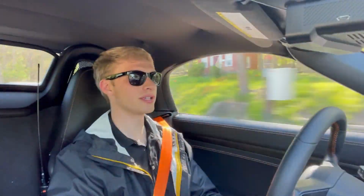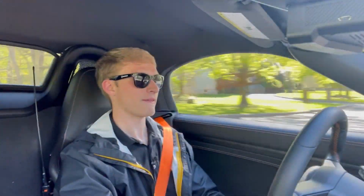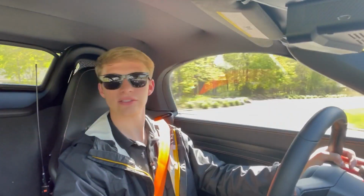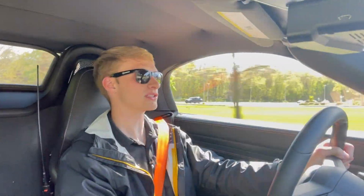Do a little pull here. Nothing too crazy. I got people in front of me, so I can't really go anywhere, but I pull into a little parking lot, and we're gonna go over the car a little bit more, show you guys some of the exterior parts about this car.